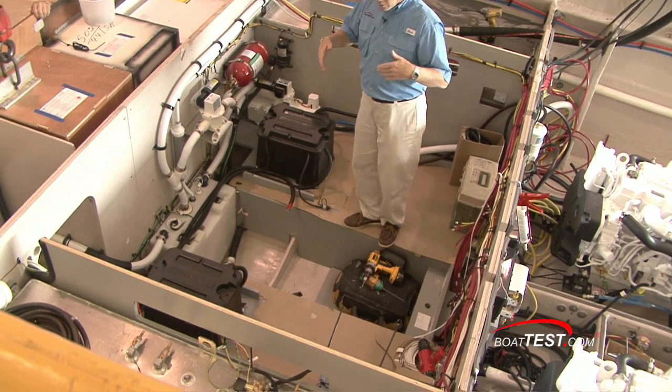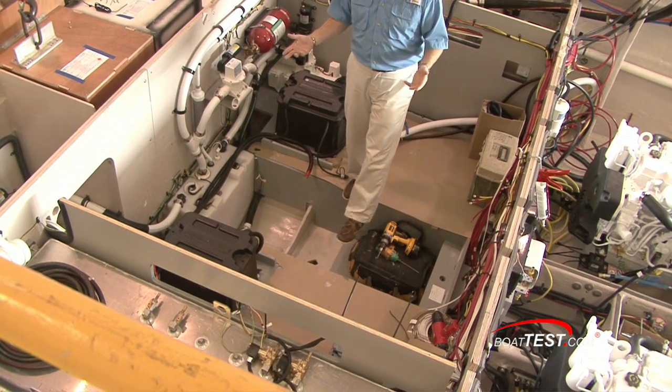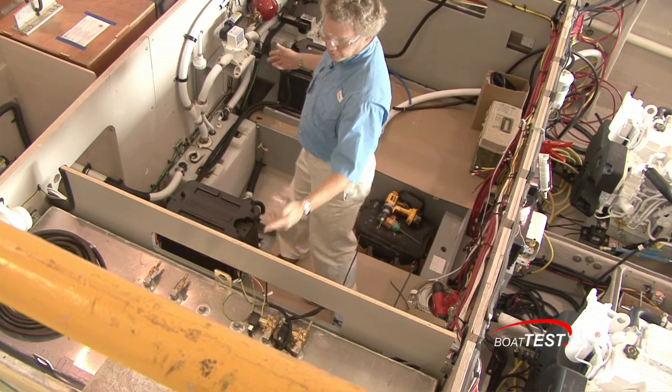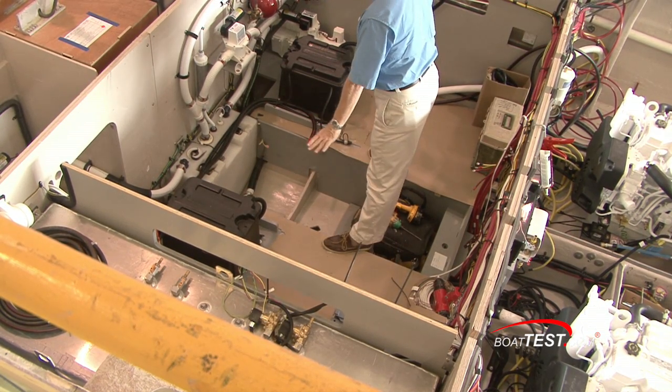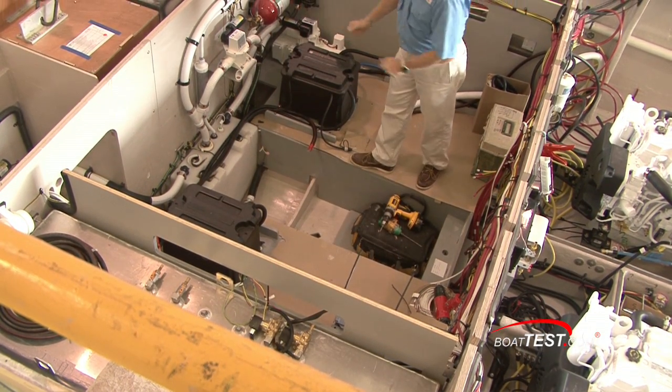As we come forward past the first structural bulkhead, we come to the first storage area in the deck of the 441 Salon. You can see that there are fuel tanks on both sides, water tanks are right underneath, and forward is the waste holding tank.